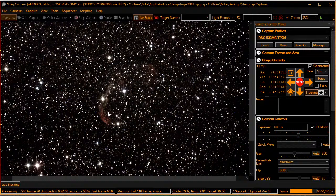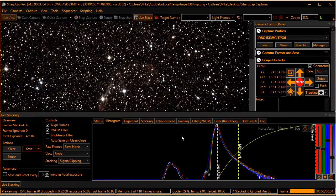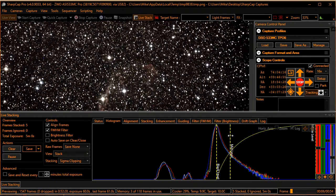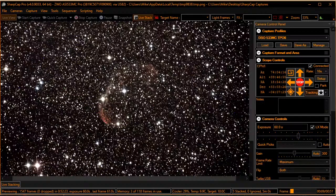But it's a fairly faint one. And the more I push the stretch, the more it brings out the star field too, so it's kind of a little bit of a trade-off. I can make the nebula brighter, but it also makes the stars brighter as well. Star field that's in the foreground.